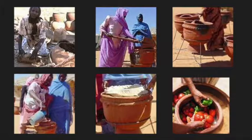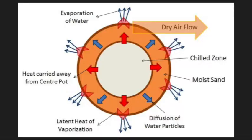They can even use seawater to keep the sand moist as long as they apply an impermeable layer in the pot. The science of the pot is shown in this diagram. Basically, the evaporation of the water causes the heat to be transferred from the inner to the outer pot. As long as there is a constant flow of cool and dry air, the inner pot can achieve a temperature as low as 4.5 Celsius or 40 Fahrenheit. And at this temperature, the bacteria that cause food spoilage have significantly slowed growth.